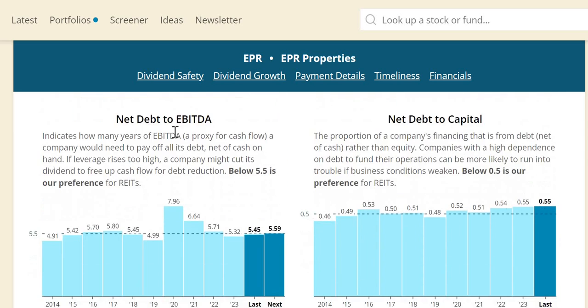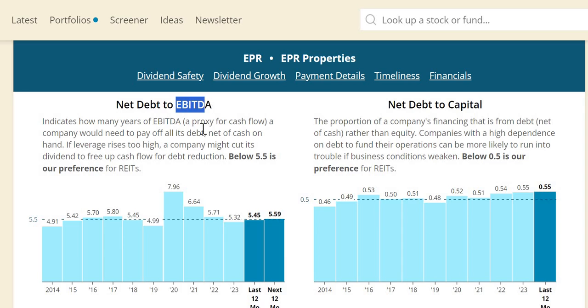Finally, we get to the net debt to EBITDA, the earnings before interest, tax, depreciation, amortization, showing us the number of years it would take the company to pay off all of their debt net of cash on hand. Blanket rule below 5.5 for REIT. What we do notice, it has straddled around that for the majority of the last 10 years, although we can see the peak in 2020. Nice to note it has come down since then.